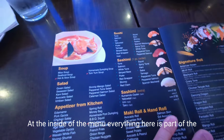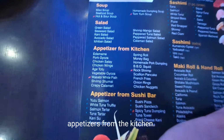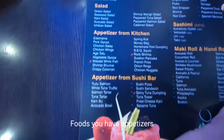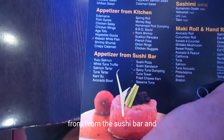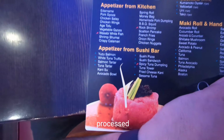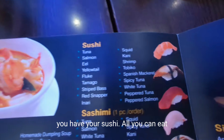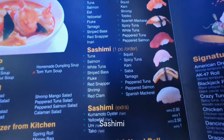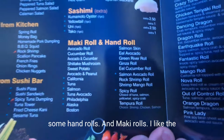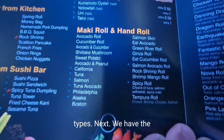So we have some soups, we have salad, we have appetizers from the kitchen. These are all the cooked foods. You have appetizers from the sushi bar, and these are just the specialized processed sushi. Over here you have your sushi all you can eat, sashimi. Here's some hand rolls and maki rolls. I like the fact that they offer you both types.